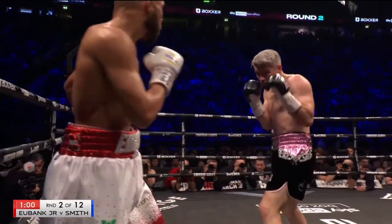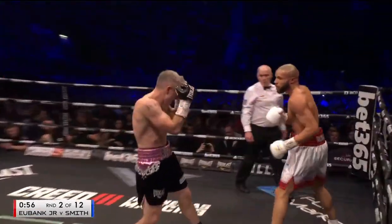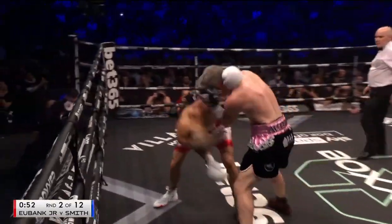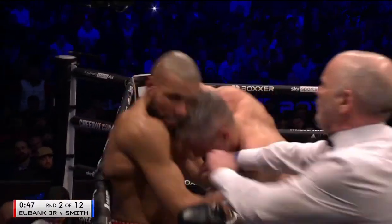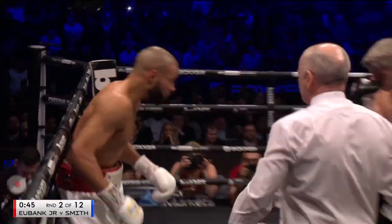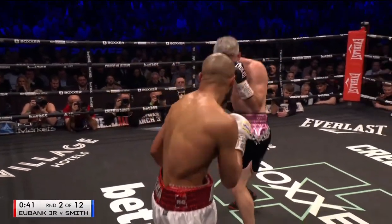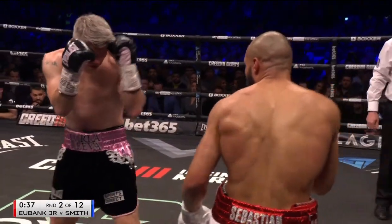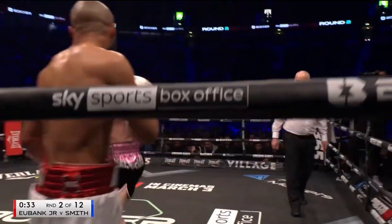Eubank, you get the feeling there, just trying to tempt Smith in a little bit. Thanks for that front foot there, Eubank. Yeah, Smith is backing him up with a lot of head movement. It's clever stuff. He's trying to get a reaction out of Eubank for him to counter off of it. He slipped out to his left and threw the right hand over the top, landed. Not a lot of power on it, but it's just showing that he's finding that range. Yeah, it's good stuff from Smith. Nice patient stalking, triggering Eubank.